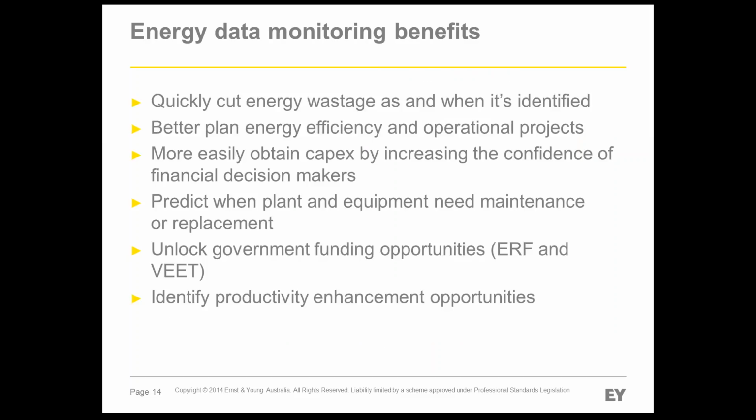So there's a large variety of benefits that emerge from energy data monitoring, that I've really covered off on, but I'll just go through the main ones quickly. Firstly, cutting energy wastage as and when it's identified. We find a lot of organisations will look at their energy data, but they tend to do it once a year or maybe once every 6 months. And really, if you're only doing that, then you're missing out on potentially 12 months worth of savings if you'd identified those opportunities a year earlier. And so cutting energy wastage as and when it's identified is a really big benefit.